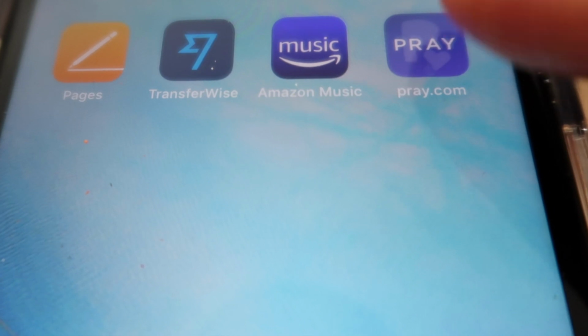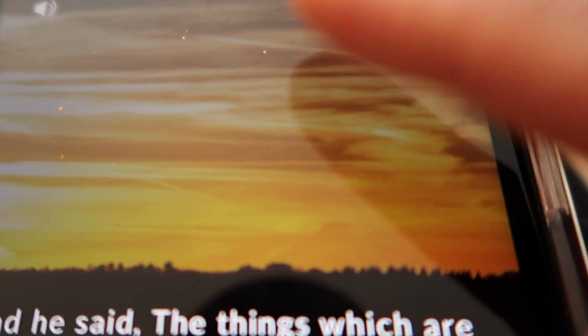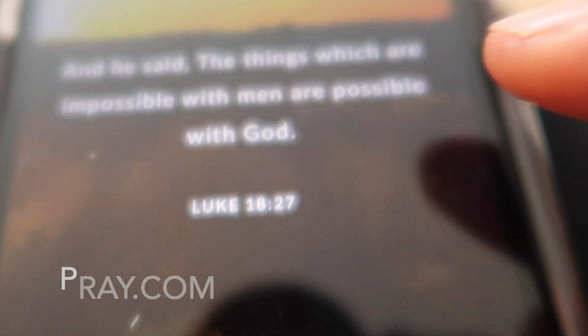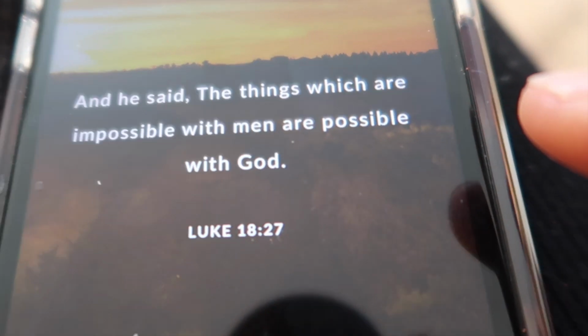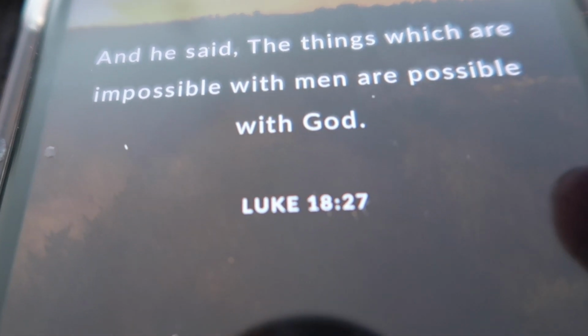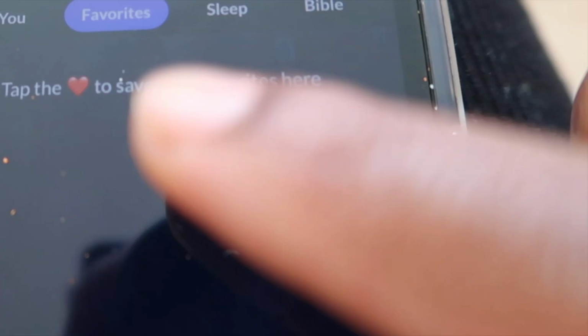So right after he's gone to sleep, I've been trying to read the Bible for quite a while. I've got this app which is called pray.com, and if you're one of those people who are trying to get back into the word, I would advise you to get this app. It only costs about £4 a month, which is not a big deal because this is going for a good cause, and it's going to help with your relationship with God and strengthen you in different kinds of ways.